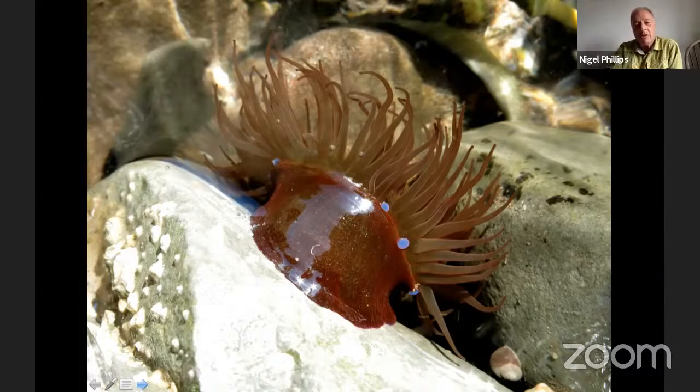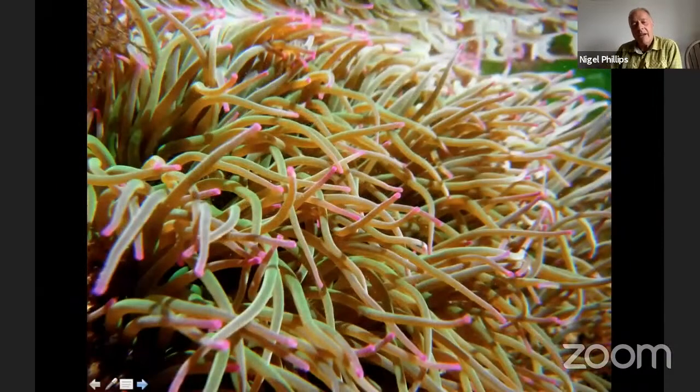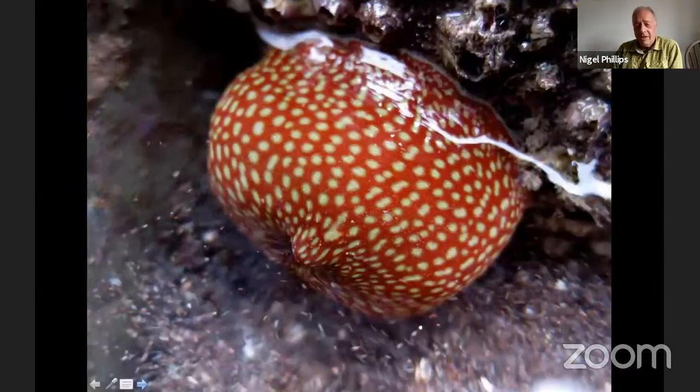These are gorgeous critters. We also have the snakelocks anemone. You don't really get these further east than Watchet, but if you go anywhere west from Watchet, you'll start to find these. Again, these are the stinging tentacles, which they use to catch all sorts of small marine creatures to eat. And this one is an awesome creature called the strawberry anemone.